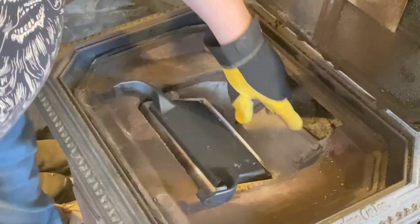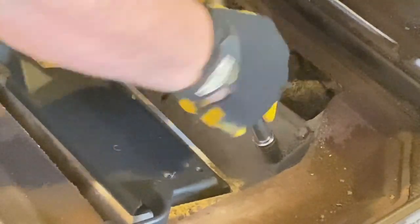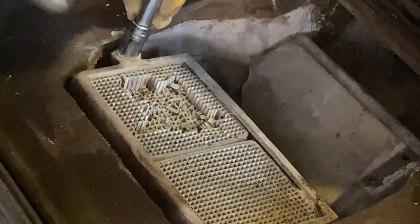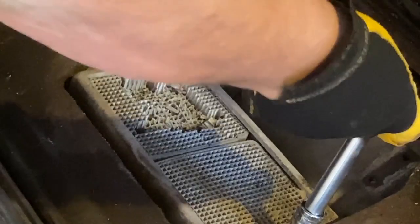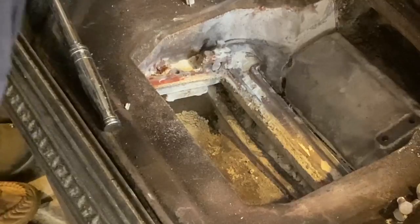So I had to undo the actuating lever. This is these two bolts here on the back of the cover. And then your two little hinge blocks are up here beside the catalytic units, or what they call the burner units. And we found out, as you can see, as we tore it apart, that the catalytic units also need to be replaced, as does the bottom pan on the secondary burn.